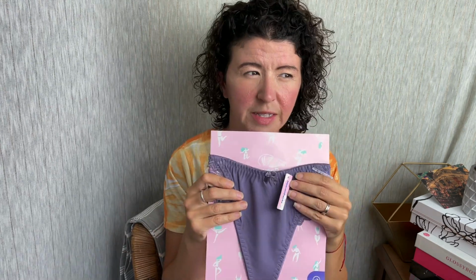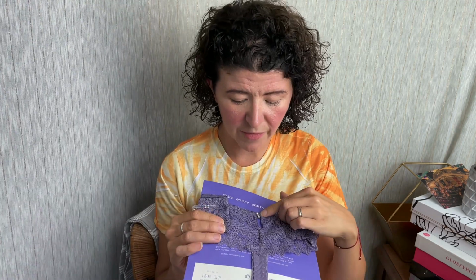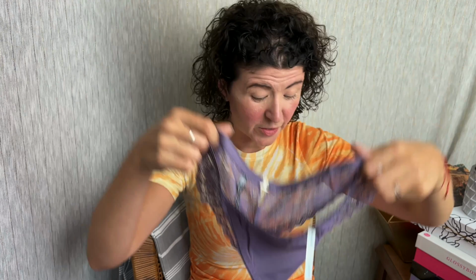Ooh, pretty, pretty. So these are like a purple. What color is that? Periwinkle, I guess, right? And I need to update my size because I think I still have them as medium. But they have an MSRP of $12. These are a thong, and they do have a little jeweled kind of clasp in the back. See how they're connected on here? Isn't that cute? I think these are super pretty. I love these. Oh, I love them. They're so pretty. Those are cute. I like those a lot. I love these clips too, by the way.